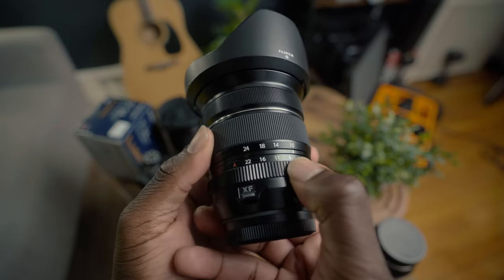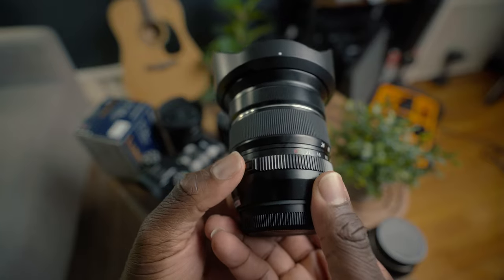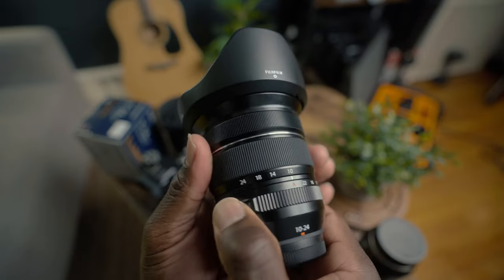The focal range is 10 to 24, a 15 to 36 full frame equivalent with a continuous aperture of f4, which means the aperture stays at f4 from 10 all the way to 24.